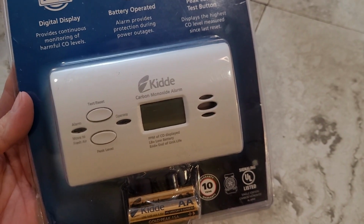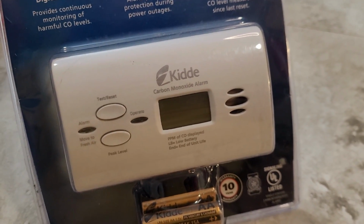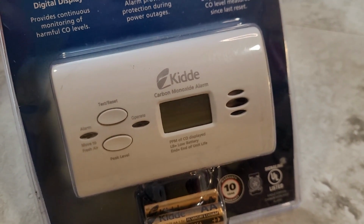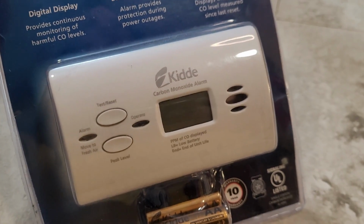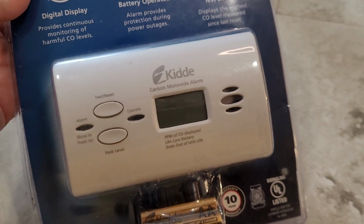And it's also a good idea to keep this nearby where everyone is sleeping. Because of the digital readout, it's not just going to give you an alarm when the levels are dangerous, but it can alert you if the levels start rising at all so that you can get it under control before it's too late.